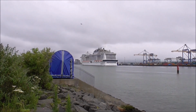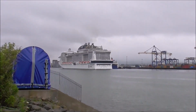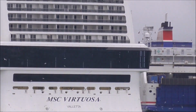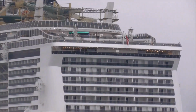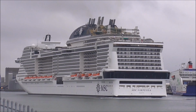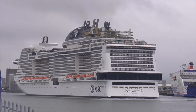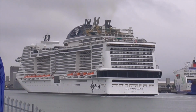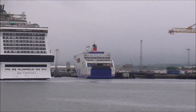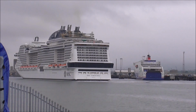And I'm away from my breakfast because I haven't had it. And the terns are flying overhead. With their 19 decks, inching in now. You don't want to get this wrong. The wee ferry is absolutely dwarfed. Big boat, little boat.